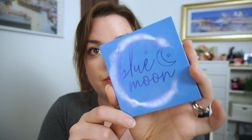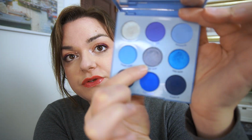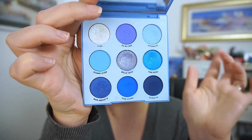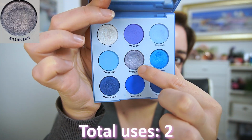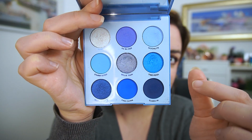Okay, next up is Cancer, and this is the shade that I rolled in last time. It is a silvery blue or smoky grey, and I pulled a blue from my Blue Moon from Colourpop, and I pulled Billie Jean, which is an absolutely beautiful shade. This one I've used twice. I have a little bit of a dent if it wants to focus. Hold on. Yes, okay. I have a little bit of a dent. I kind of already had a little bit of a dent because this was one of my favourite shades in the palette. And yeah, it's a beautiful shade. Am I going to hit pan in it before the end of the project, which is March? I don't really know, to be honest. So we'll just have to wait and see.